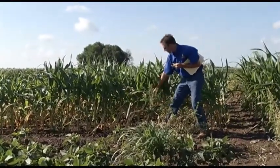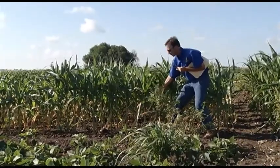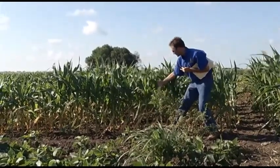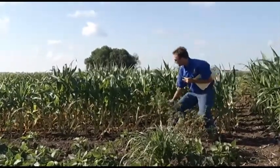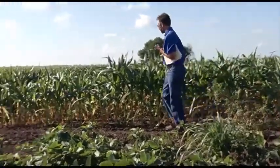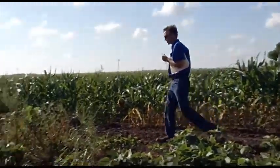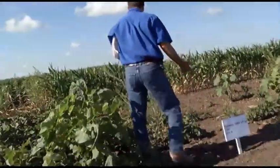If this were a grass herbicide, I mean, obviously we know this isn't a grass herbicide. We can't pull out the whorl, but we see nice new growth. It's just the old growth, and you can tell where that corn was when we sprayed it, right? So, very typical of a contact type herbicide. This must be okay. I don't know.